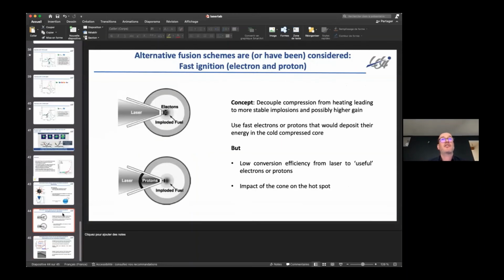So that's kind of the status of where we are, and what is also interesting is that now you have a few startups starting to work on IFE projects. As I said, one using the proton fast ignition, and the other one using a different scheme that is an aneutronic fusion reaction, which is proton-boron, producing only alphas. So there is a lot going on, and it's a great time to work on fusion, I think.